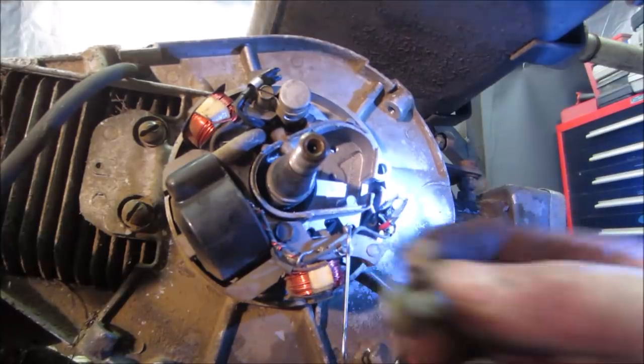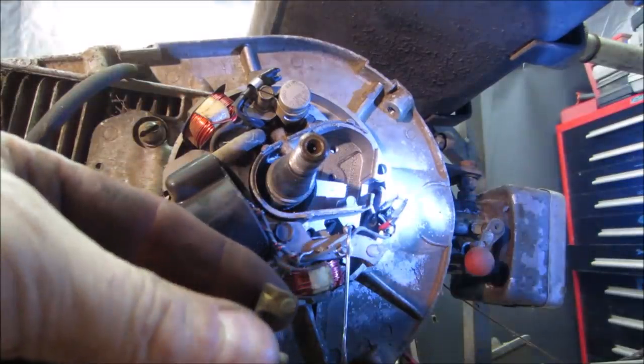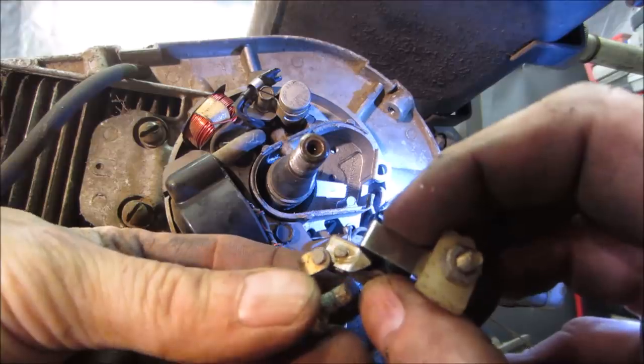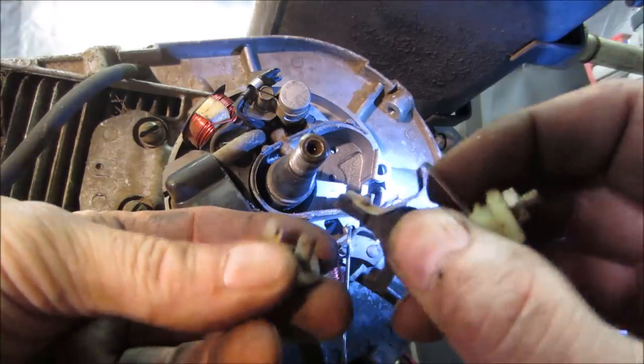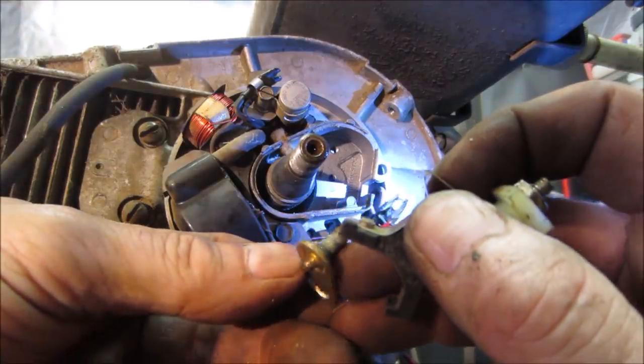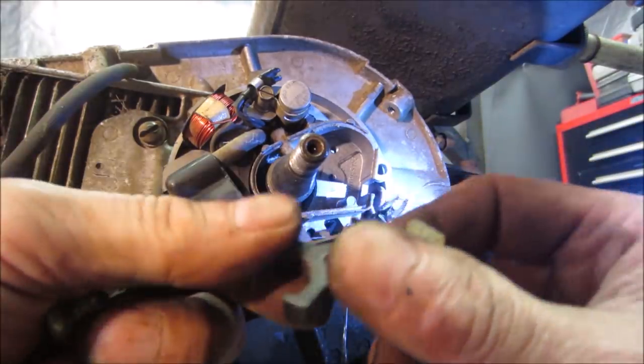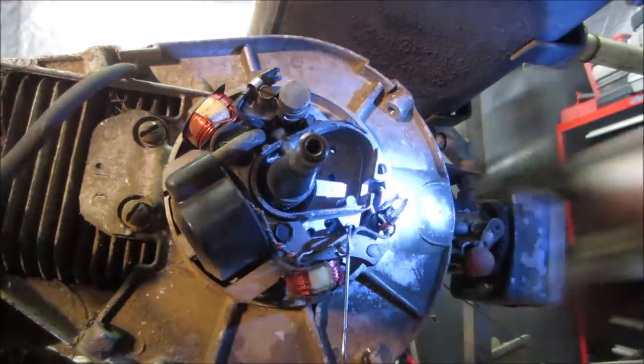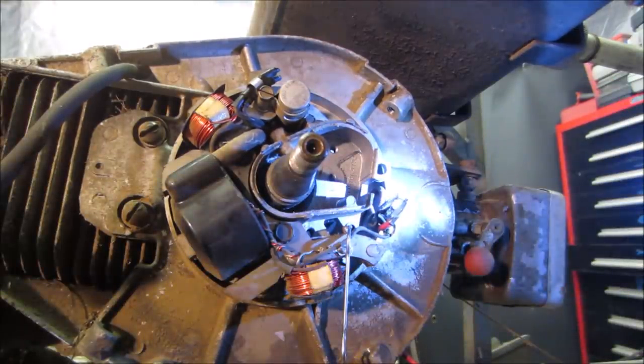I'm going to take a minute and clean those surfaces up. Yeah, they weren't very clean. There's that pivot too. That pivot's all gunked up. Is that a word? We'll clean that up and put them back on. I'd give it a gap of probably about 16 thou. We'll see if it gets any spark.